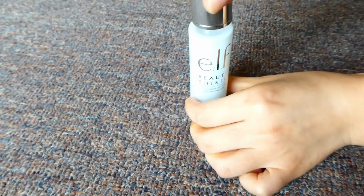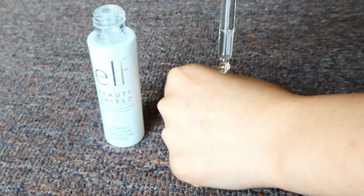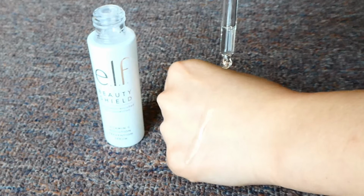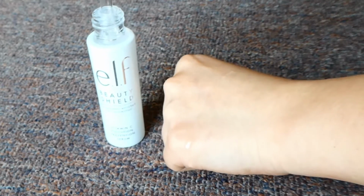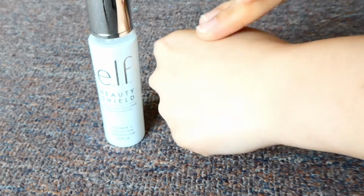It has ethyl ascorbic acid as the second or third ingredient. This is a vitamin C derivative, and it also has glycerin as a nourishing ingredient, and also pomegranate extract as a natural antioxidant to promote collagen production as well.